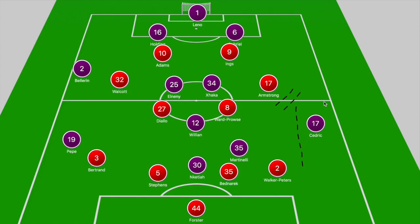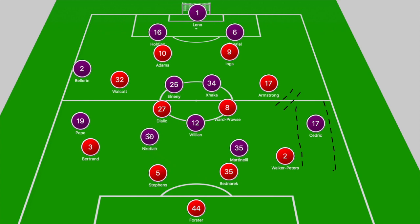Along with the space that Cedric was afforded down the left channel, the manner in which Arsenal were able to get into good attacking positions involved Pepe dropping off Bertrand to receive the ball in space, and Nketiah's runs between the Southampton center backs or when he dropped off into space to link play with his teammates.